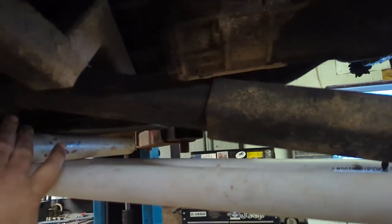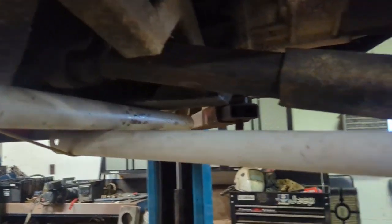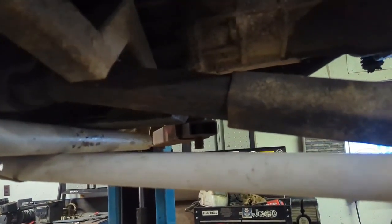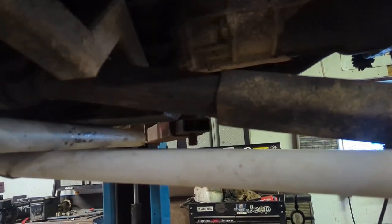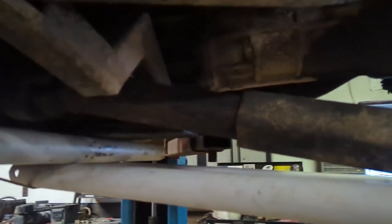So ultimately, we're going to lose a couple inches of ground clearance right here under the transfer case, but that sacrifice is going to have to be made in order for this all to work out, just because, again, we need a front drive shaft. It's kind of important with a rock crawler.